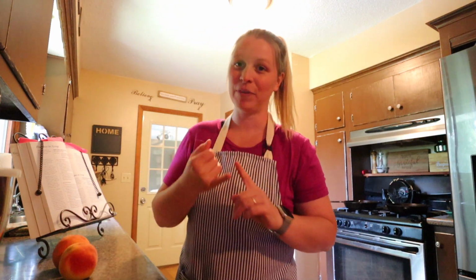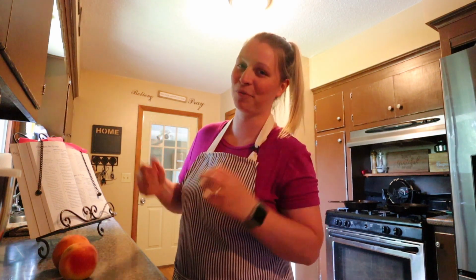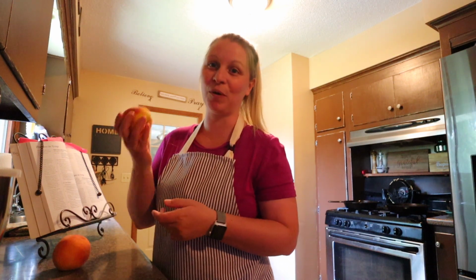I'm in here today with a half a bushel of peaches. I'm so excited. Now, if you know, we have planted so many fruit trees, as many as we can pretty much fit around here, but we've never actually been able to grow peaches.